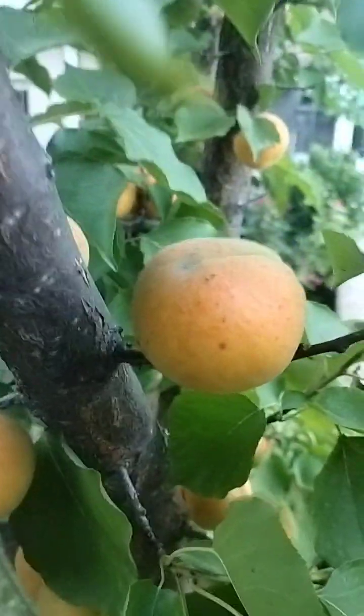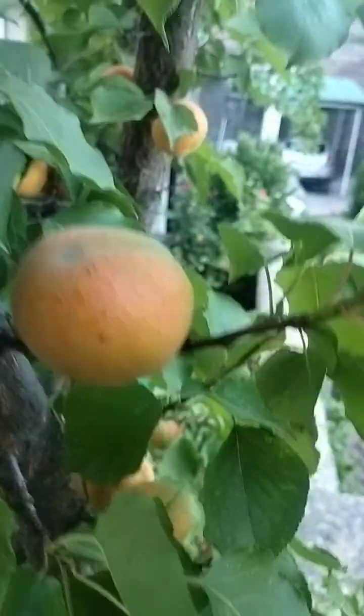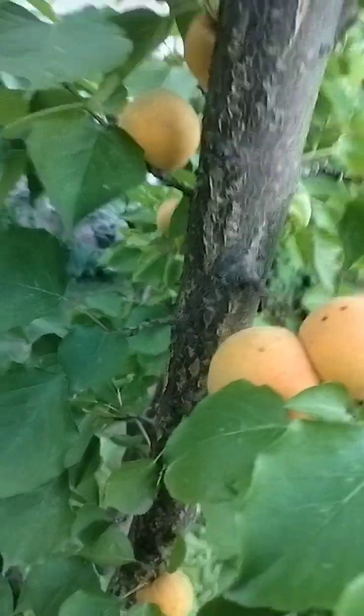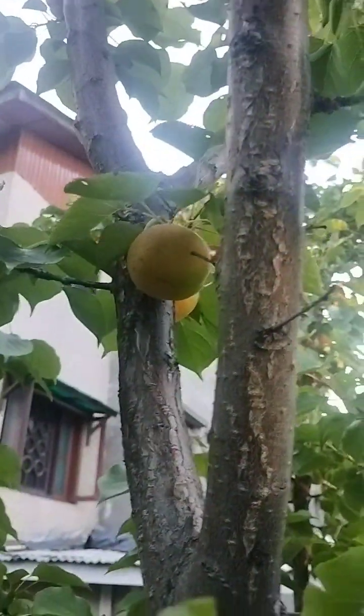So this is a perfect apricot. I'm not going to eat it today. Let's keep it for tomorrow. Let's add some big, more juicier apricots.